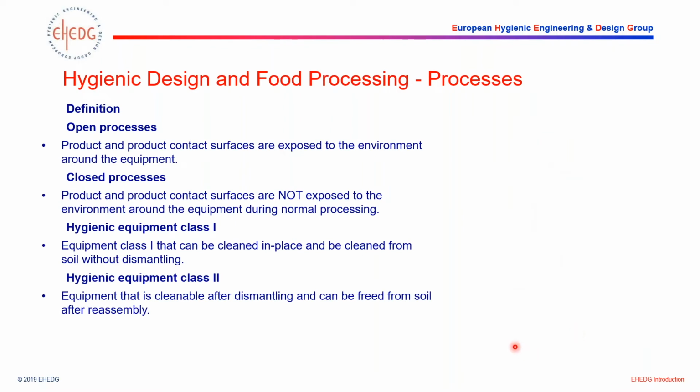When we look at our different processes, we have what is defined as open processes, where the product and the product contact surfaces are exposed to the environment around the equipment. When we talk about processed food facilities, that is typical. The majority of those processes we would see as open. Then we also have closed processes, where product contact surfaces are not exposed to the environment around the equipment, but are exposed directly to the equipment. In some processes, for example in dairy, you have a combination of open and closed processes. Hence it's very critical that we understand what the risks are and how to mitigate them.